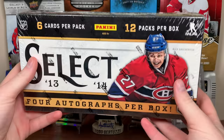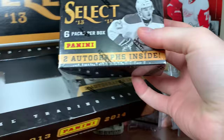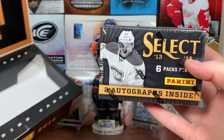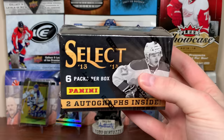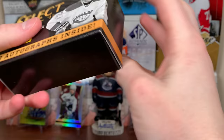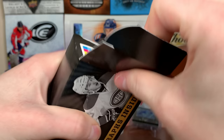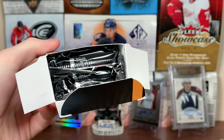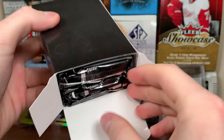Okay, seals off. There's boxes in the box. So half our hits are gonna be in here, 2 autos inside, and half are gonna be in here. So 6 packs each, 2 autographs per, with 2 Prizms as well. We got Toronto Marlies, Alex Galchenyuk on the front there. 13-14, such a hit or miss crop. The top is awesome, but man, some of the more highly touted players really didn't pan out. But here are the first 6 packs.